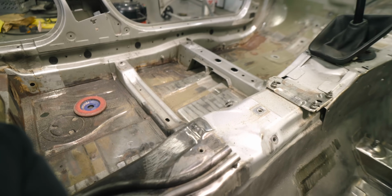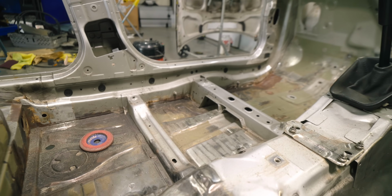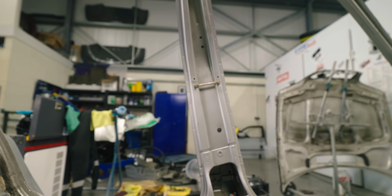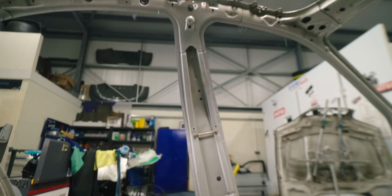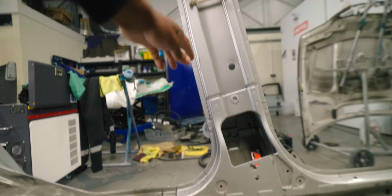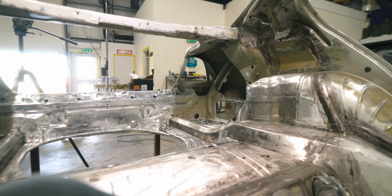And then I've already started, we can finish off this floor pan and make it look nice in bare metal. I won't do these B pillars. Once the cage is in, it's going to be very hard to paint them, and the interior is going silver anyway, so I'm not super worried about that. Any little bits of rust I'll probably touch up. But apart from that, we're almost there for the interior anyway.